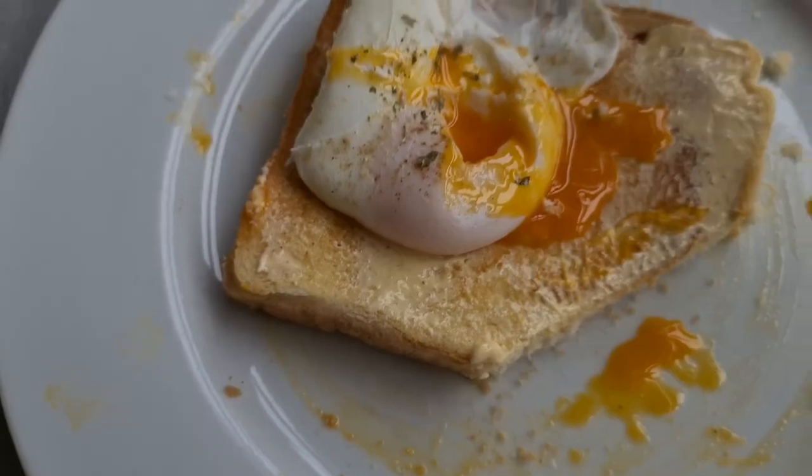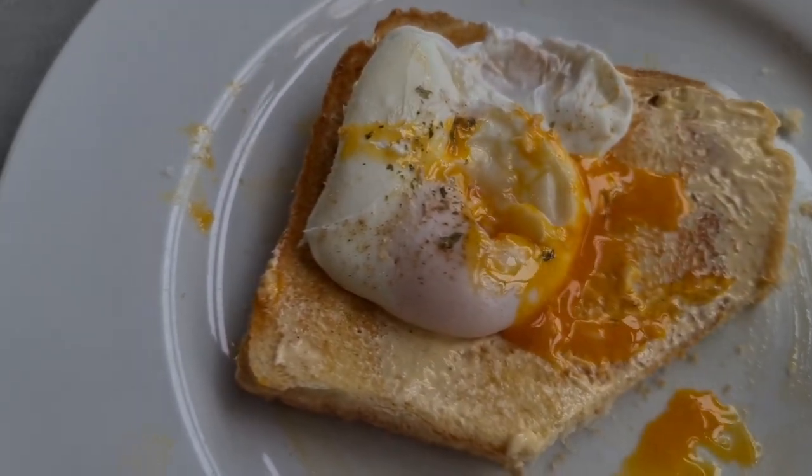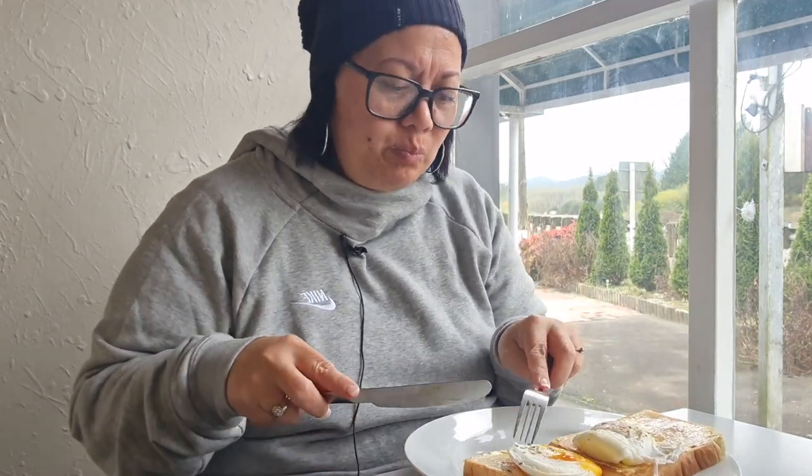That egg is nice and a perfect cook. I love poached eggs. That is good. The consistency of this egg that's cooked is perfect. The taste is perfect, the toast is perfect, everything is perfect.